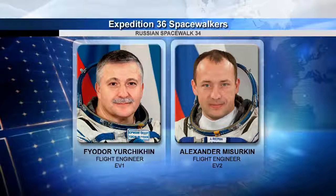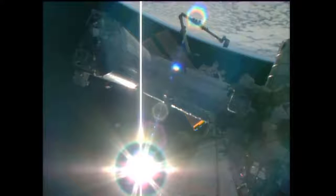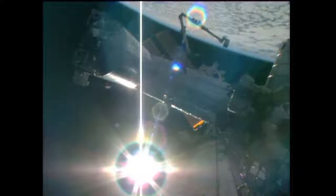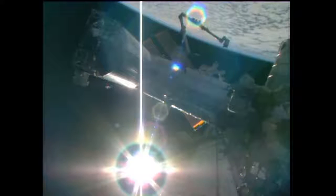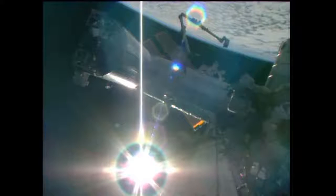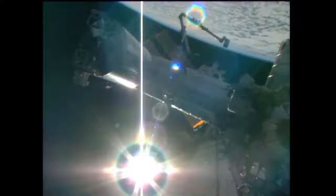Six days later, they'll venture back outside the Pirs docking compartment on August 22nd for another spacewalk in which they will trade out a laser experiment on the outside of the Russian segment of the space station for a pointing platform upon which an optical telescope will be launched in the near future.